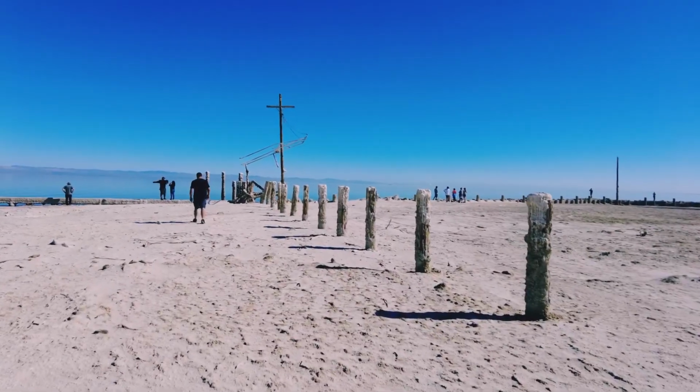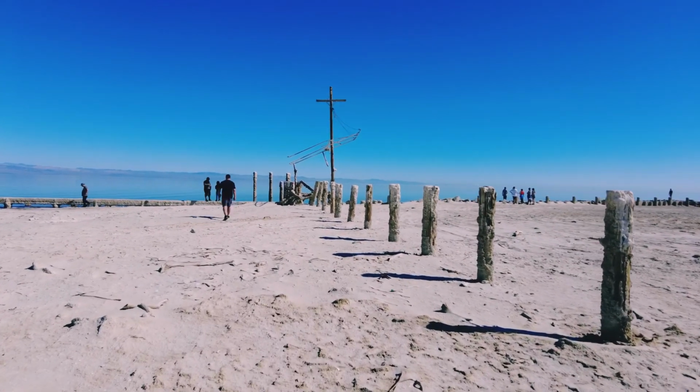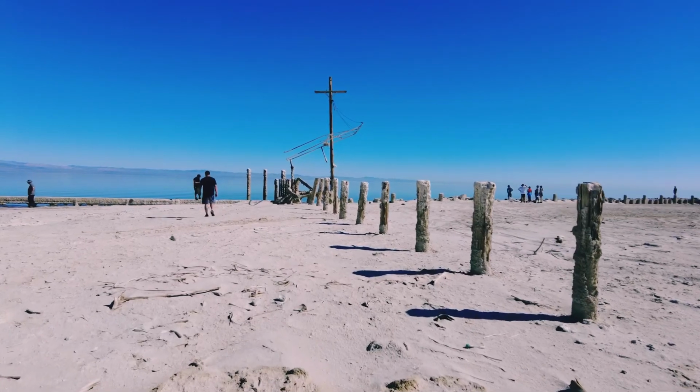Do you hear our crunchy footsteps? At first you think you're walking on sand, but if you look down, you're actually walking on fish bones. Kinda creepy.